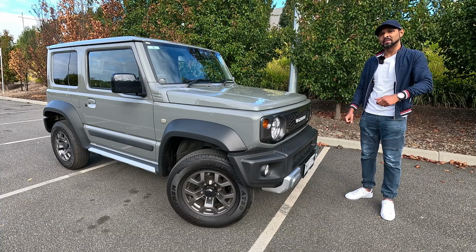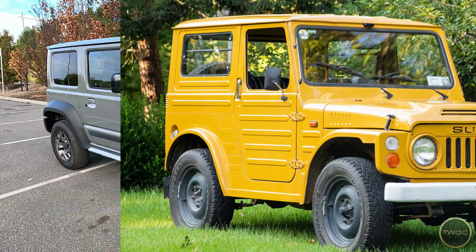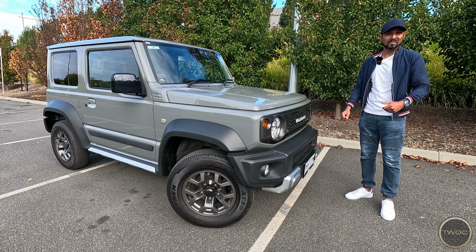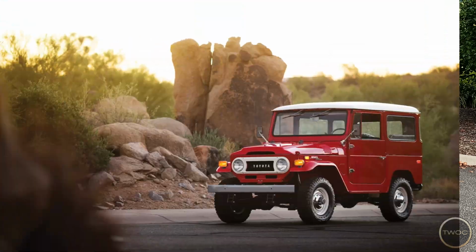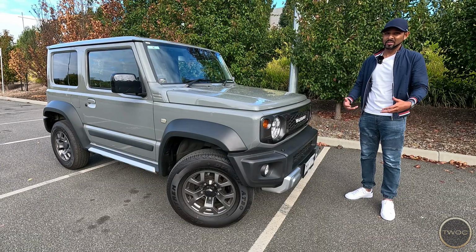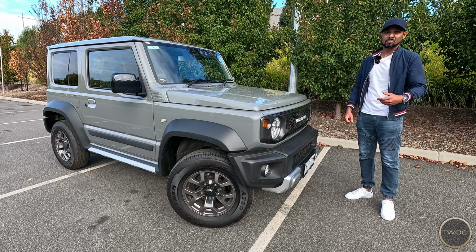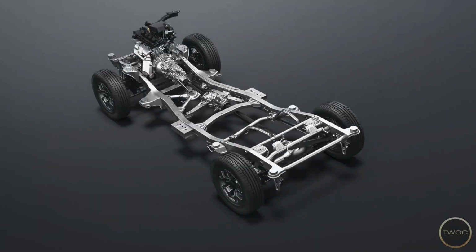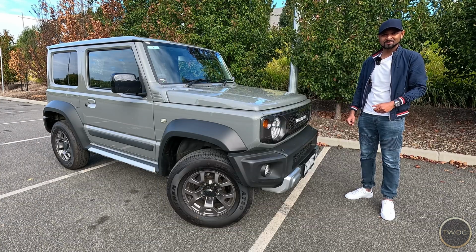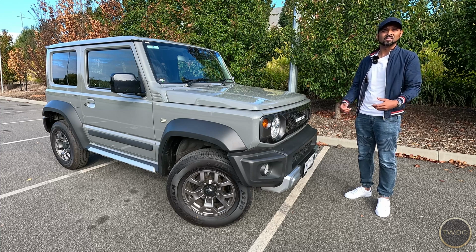So, a quick history lesson. The Suzuki Jimny has actually been around since 1970 and was an unexpected hit. It filled a gap in the market that no one had considered. While the likes of Toyota Land Cruisers and Mercedes-Benz G-Wagons are very capable, they're also very expensive. So, Suzuki built a small, cheap, yet capable four-wheel drive on a ladder frame that could rumble in the jungle, literally, with the big boys. The fourth generation of the Jimny, released in 2018, has stuck to this ethos.